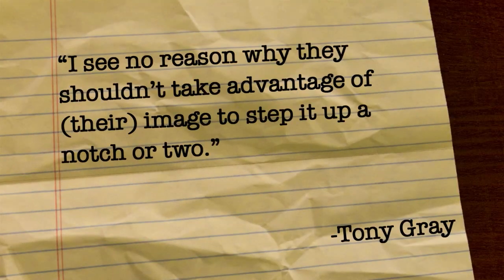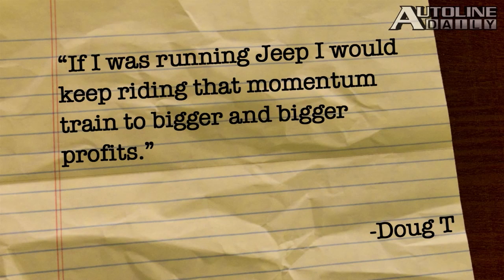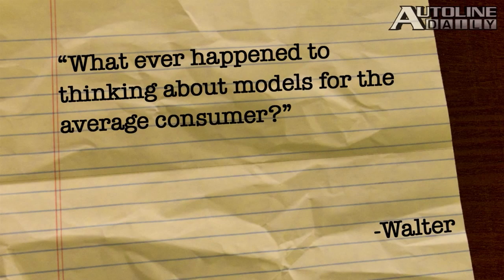A whole bunch of you commented on our report about whether or not Jeep should go more upscale. Tony Gray says, I see no reason why they shouldn't take advantage of their image to step it up a notch or two. Doug T says, if I was running Jeep, I would keep riding that momentum train to bigger and bigger profits. But John M. warns, the Jeep brand has never been about luxury or high-end vehicles. And Rudy Boniface says, Jeep risks a bridge too far trying to go too upscale. And Walter wonders, whatever happened to thinking about models for the average consumer? Hey, remember the Jeep Wagoneer or even the Jeep Commander? They were more upscale, and that is where Jeep needs to go.